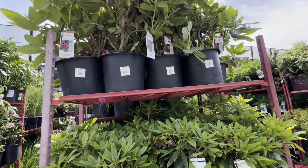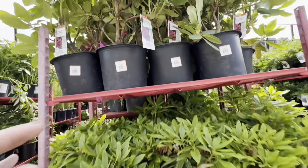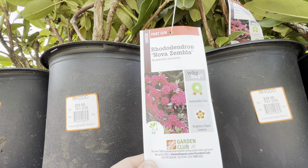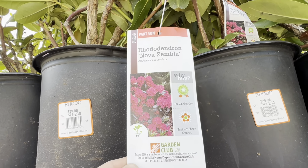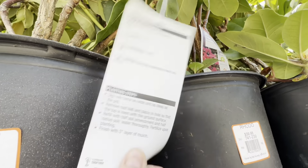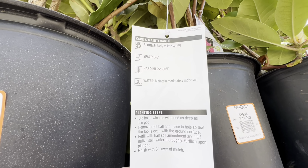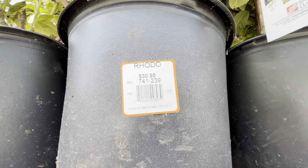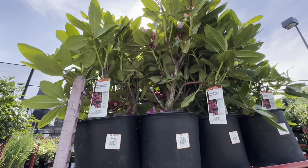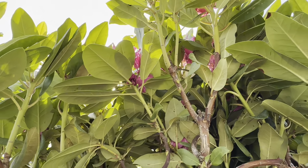Gorgeous new rhododendron have made their way to Home Depot Garden Center as well. Looks like various colored blooms. You have this beautiful hot pink colored bloom called the Nova Zambia variety. It is a part sun shrub. Why buy? Outstanding color, brightens shade gardens. Very clear planting instructions on the back. Spacing 5 to 6 feet. Blooms early to late spring. Asking price $39.98. They are positioned on the very top rack, but I could see that some of the shrubs are indeed in full bloom already.